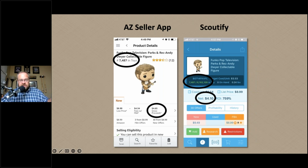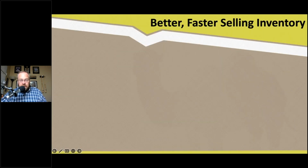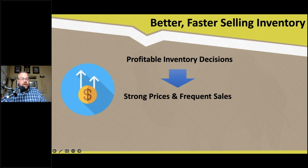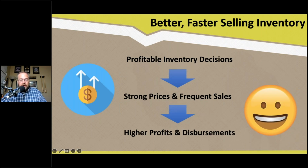But if that's all you're looking at, that leads to making unprofitable inventory decisions. That could lead to tanking prices. That could lead to having months and months of your item on the shelf at Amazon not selling. We want to make better sourcing decisions. We want to sell better, faster-selling inventory by making profitable inventory decisions. And those profitable inventory decisions lead to stronger prices and frequent sales, which leads to higher profits and disbursements.